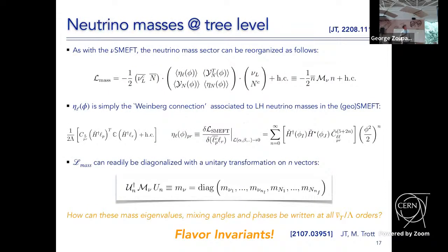Another, of course, interesting thing is to look at the structure of neutrino masses and mixings. This is entirely generalized. This formula many of you will recognize, of course, but now I've got these field space connections sitting in my mass matrix here. I've reorganized the neutrinos into vectors with both active and sterile states included. And of course, I've defined a Weinberg connection associated to the dimension 5 Weinberg operator and its all orders generalization. That hadn't been done before, so I thought it was cute to do that. It's super easy, it's straightforward.